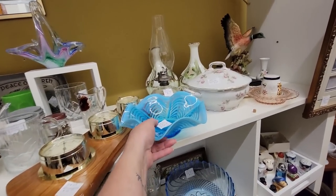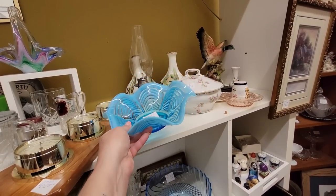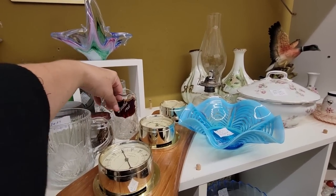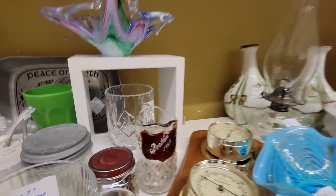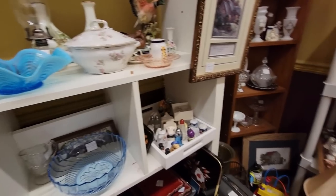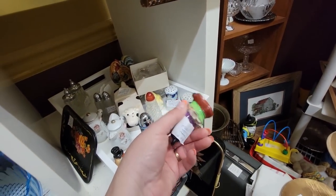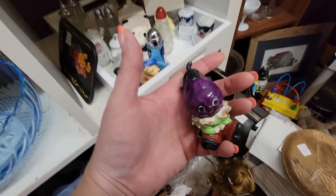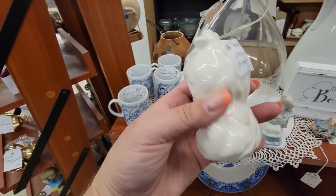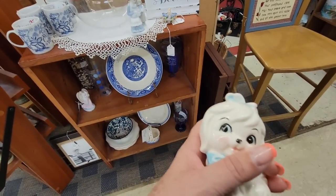This is beautiful. It's $20. This is either Northwood or Jefferson here. An antique bowl there. I love these souvenir pieces too. Bertha, 1926. That was her picture that she got on some souvenir piece, or a carnival. There's a single eggplant shaker for $3. Too bad he doesn't have his buddy. Oh, there's Mr. Tootles. There's only one of them though. I am going to get him because he's Mr. Tootles, and they're hard to find.